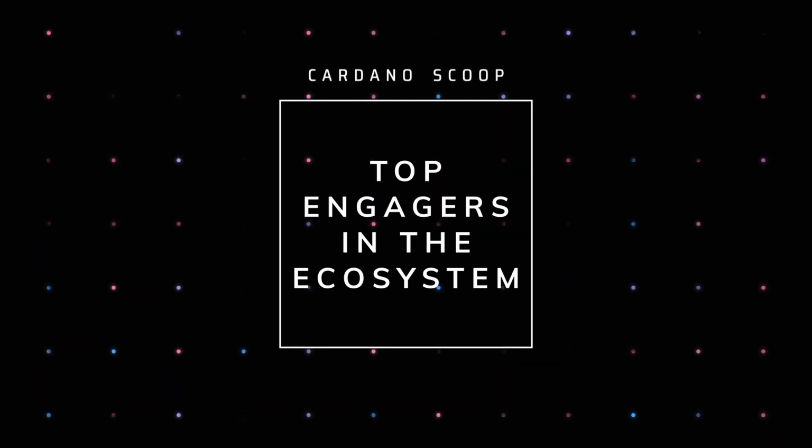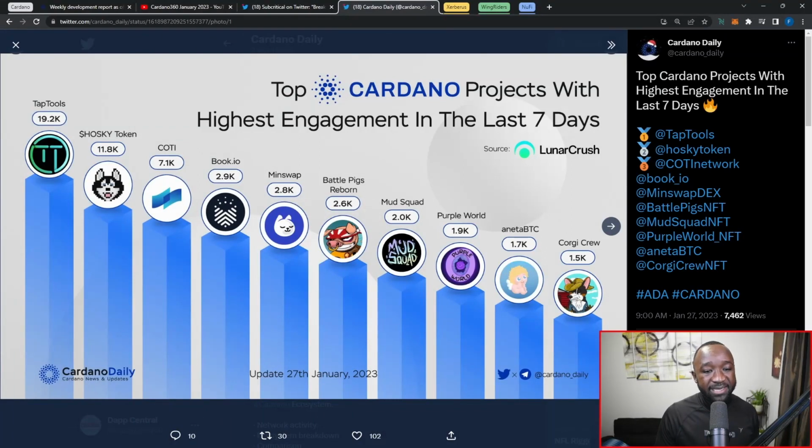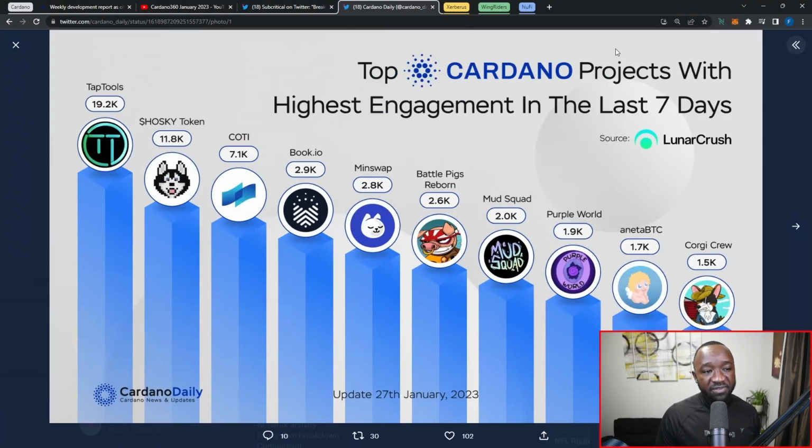Moving right along. The next thing that I want to highlight is going to be the top Cardano projects with the highest engagement over the course of the last 7 days. Now, coming in at number 1, we have Tap Tools. If you guys are not familiar with Tap Tools, they're an analytics and price feed marketplace in which you can find out about the latest tokens, as well as articles surrounding the general Cardano and blockchain space.